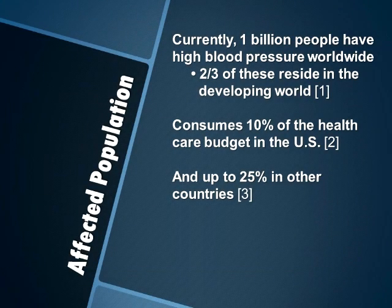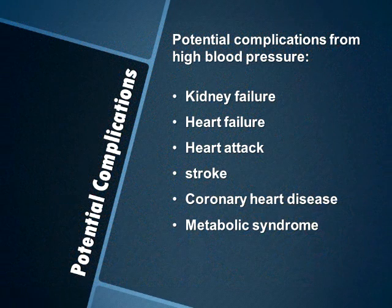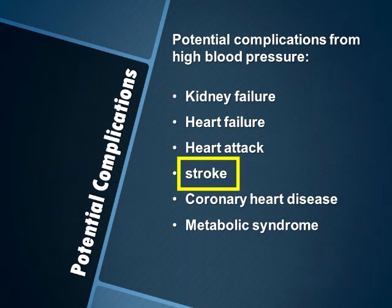High blood pressure, also known as hypertension, is a major health issue affecting many people worldwide. Currently, there are over 1 billion individuals suffering from this condition, and this number is expected to increase to about 1.5 billion by the year 2025. Those affected by this condition are at risk of heart failure, heart attack, and stroke.